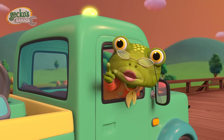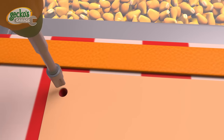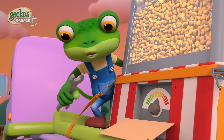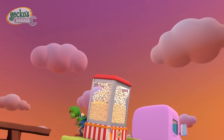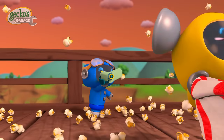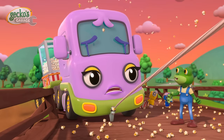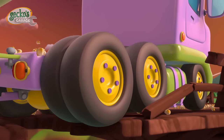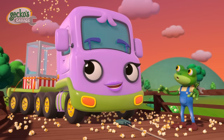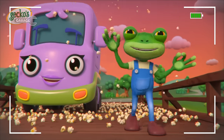That popcorn needs to pop faster. Then let's boost the power. Get ready for a popcorn storm! Go, go, Mummy Truck! Grandma's got you, dear. Taste of sweet success.